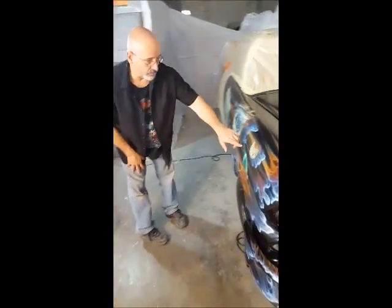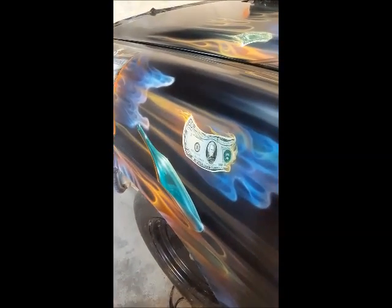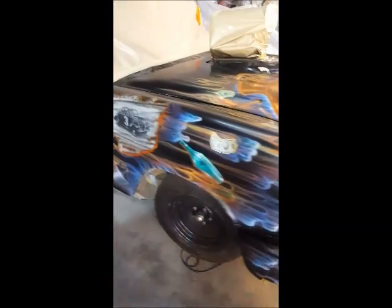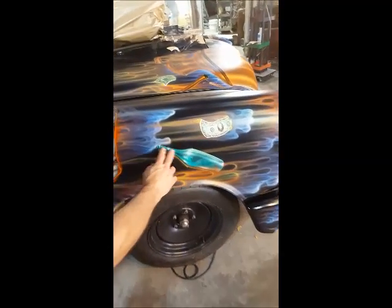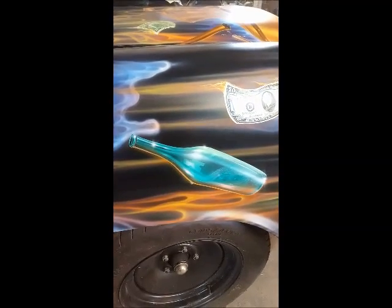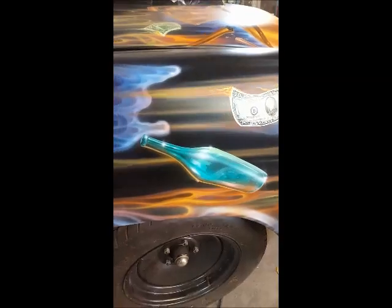On this side, another $20 bill and good old Andrew Jackson. Again, it's a portrait of Andrew about 1 1/4 inches high. And if you look down here, you'll see this bottle. This is any old bottle. Basically, if they're running moonshine, they're going to put it in any type of container they can find, but we do have some mystery liquid in there.